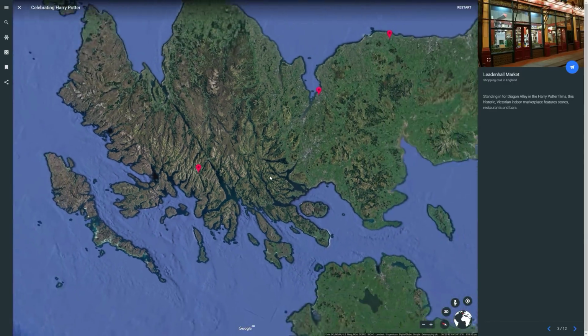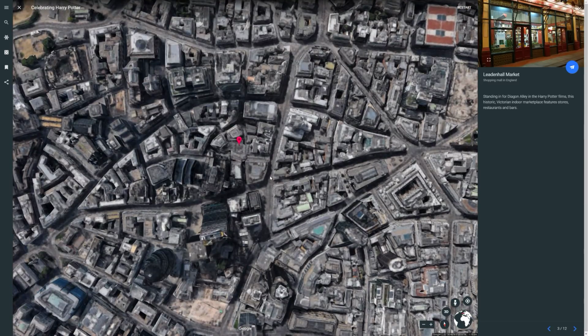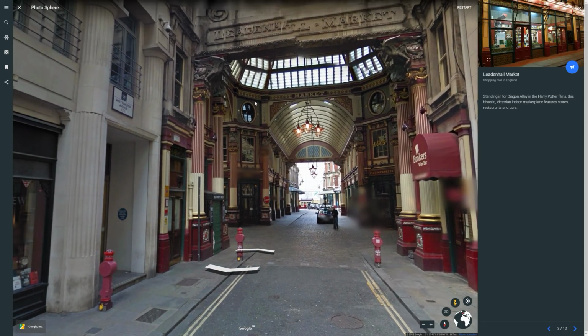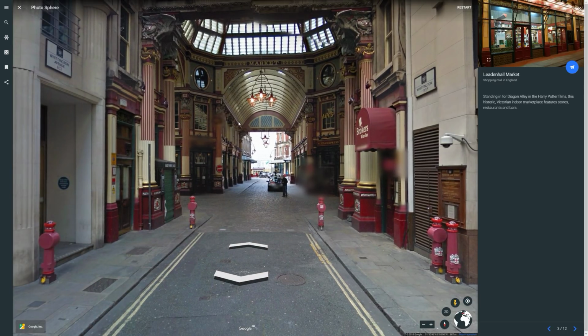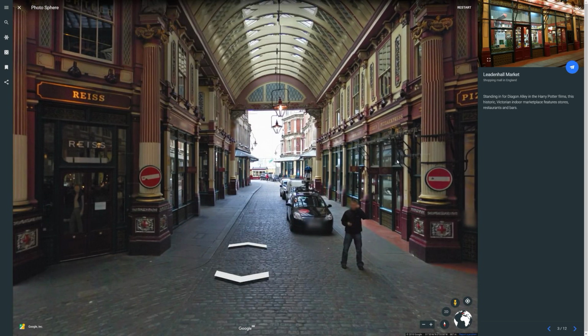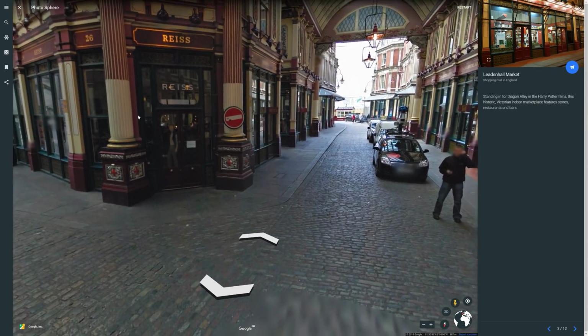Leadenhall Market shopping mall in England, standing in for Diagon Alley in the Harry Potter films. This historic Victorian indoor marketplace features stores, restaurants and bars. There you go. So I imagine they just obviously changed everything, and the way it looked. Then film bits here. I think there's the studios near Watford where they did a lot of filming as well, and they built scenes, things like that. But I guess it's useful to have a more real location around here as well. You can see it looks pretty darn cool. I will say that much.